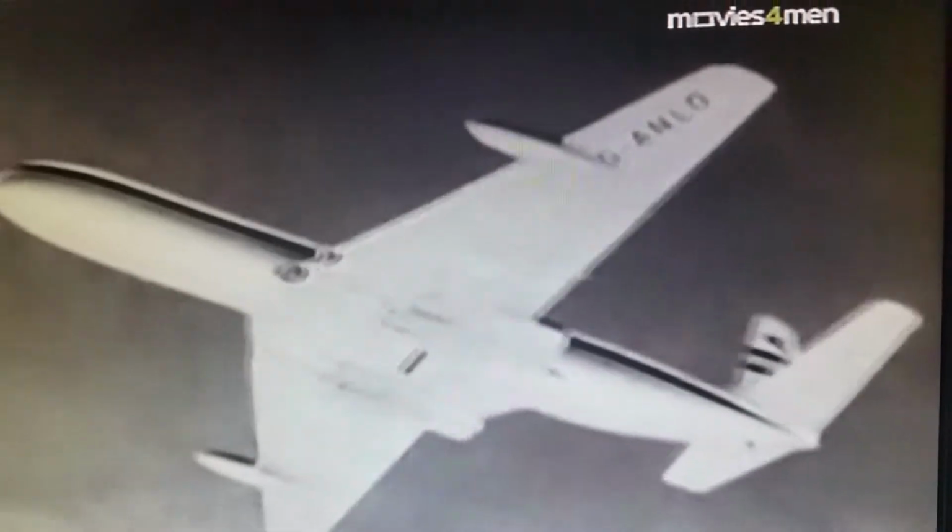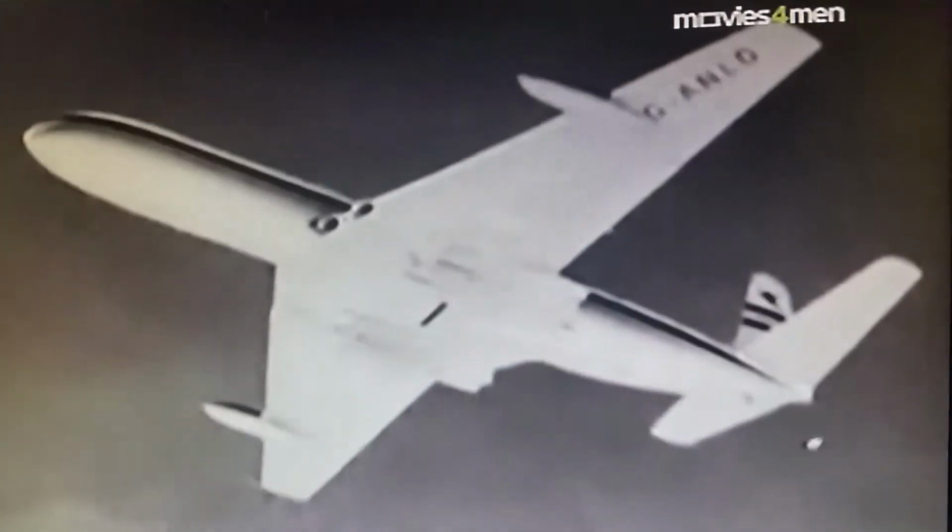Most of these served with the RAF as the Comet C2, while a program to produce a Comet 2 with more powerful Avons was delayed. The prototype Comet 3 first flew in July 1954 and was tested in a non-pressurized state pending completion of the inquiry into the Comet 1. Comet commercial flights would not resume until 1958.